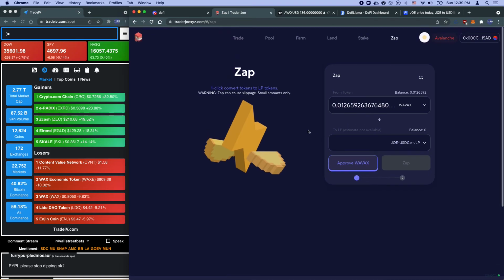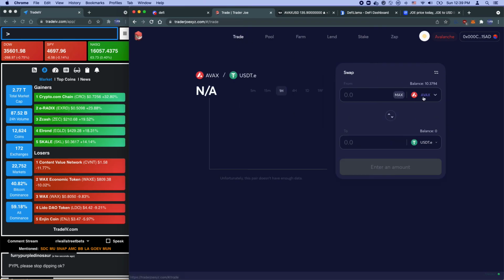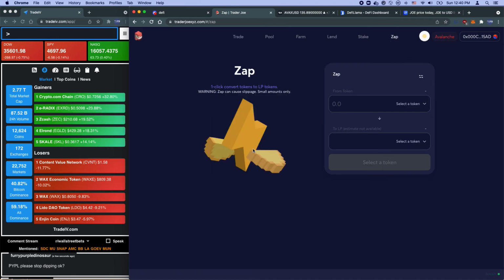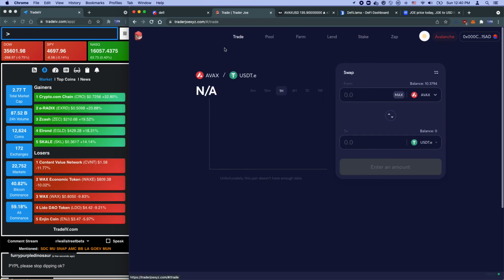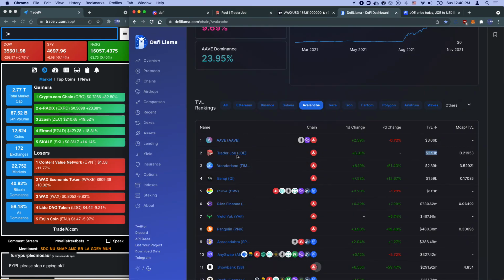So super convenient. Now the caveat is that you pay a tiny amount of fees for that. But I think it's worth it if you are really in a hurry and you don't want to deal with going through multiple steps to exchange your token into a pair of tokens. So Zap is the way to do it if you want to do it fast. So yeah, that's all I know about Joe so far. And I really love Trader Joe. It's going up, it's like number 2 right now on AVAX. And I think it will even go further.